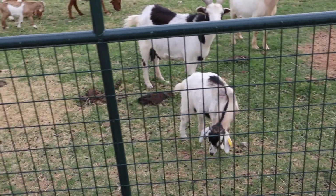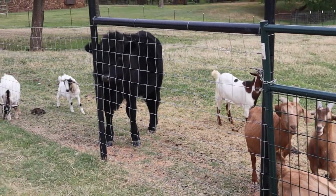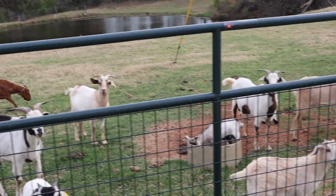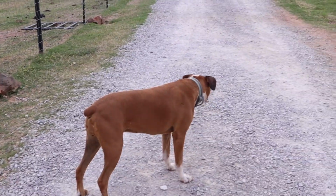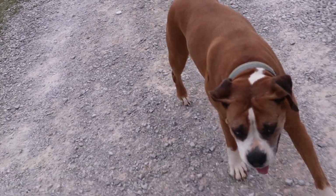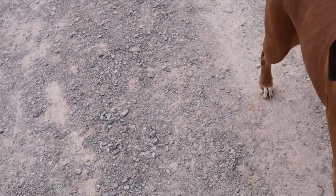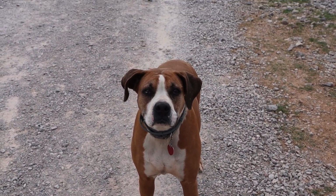I think I'm gonna take all the goats that are about 3 to 4 months and separate them this weekend. There's Bella. I know Tanya's gonna miss her doggy. Bella, sit. Stay. Let me get a look at you. Stay. Mama wants to see you. Say hi, Mama.